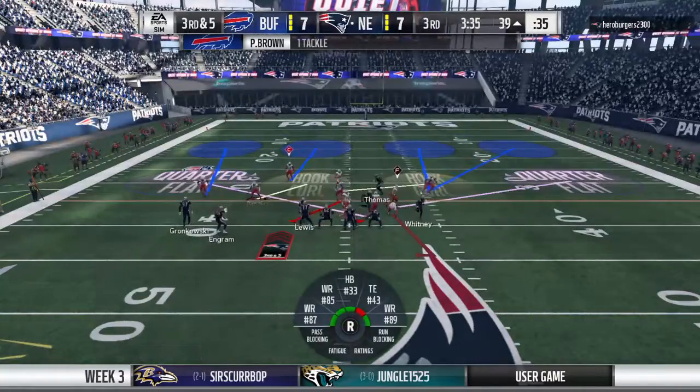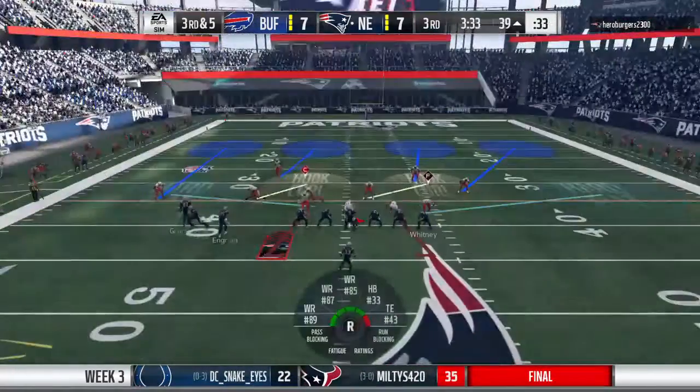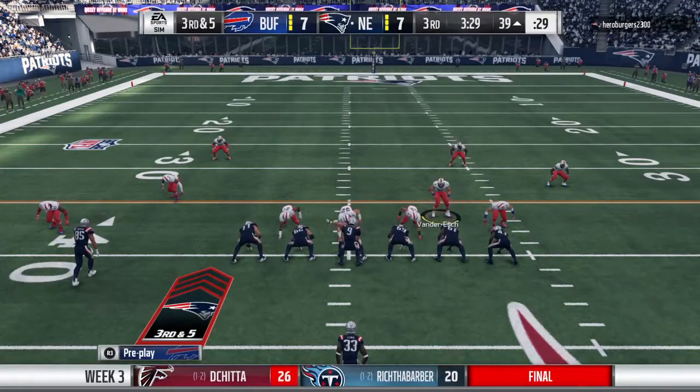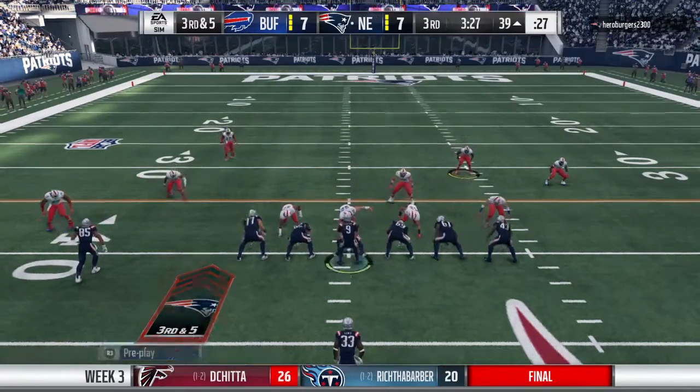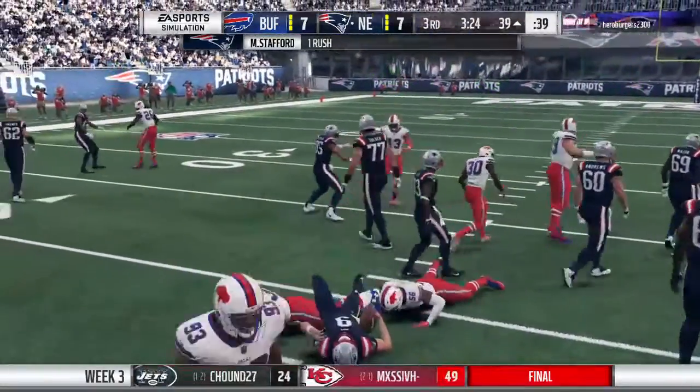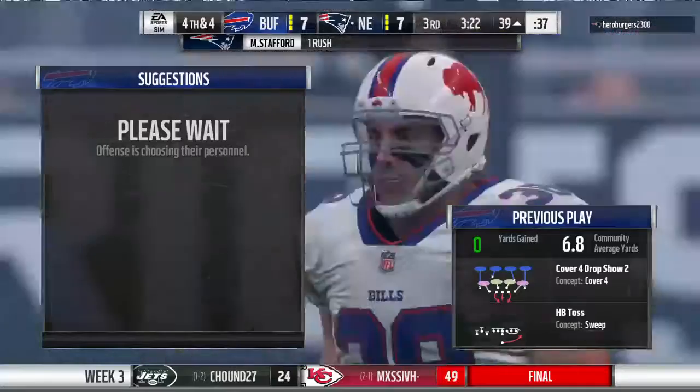New England on third down, 2 for 5 to this point. This will be 3rd and 5. Big 20. He can run for it, and he will. Call it no gain on the keeper, and it's going to bring up a 4th down.